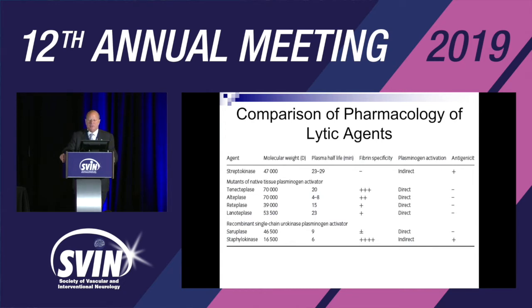This is a comparison of the pharmacology of the various lytic agents, and if you focus on Tenecteplase towards the top and then Alteplase right below, you can see that the plasma half-life of Tenecteplase is substantially longer than Alteplase, 20 minutes versus somewhere between 4 and 8 minutes. But again, the plasma half-life does not reflect its biologic half-life. A good example of that is aspirin. Aspirin's half-life in the circulation is really just a few minutes or a few hours, but its biologic effect is much longer than that. Obviously, it inhibits the platelets for 7 to 10 days.